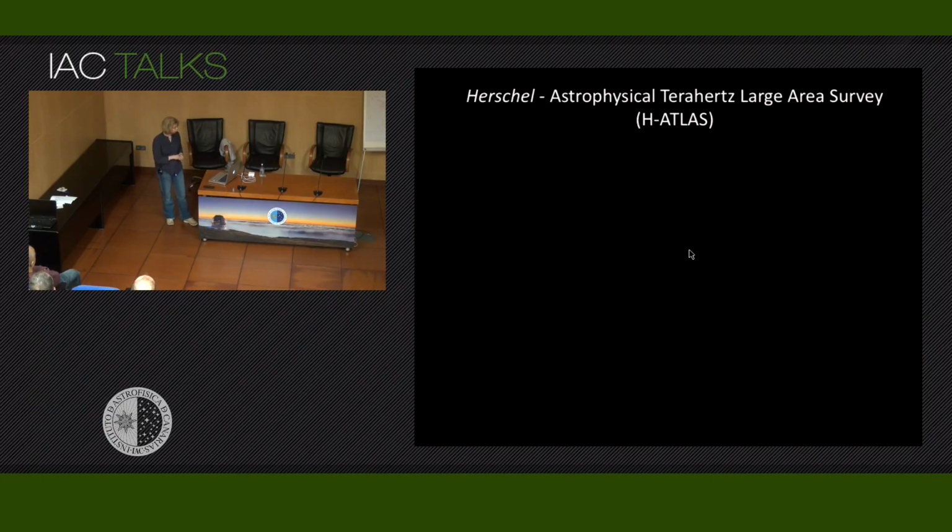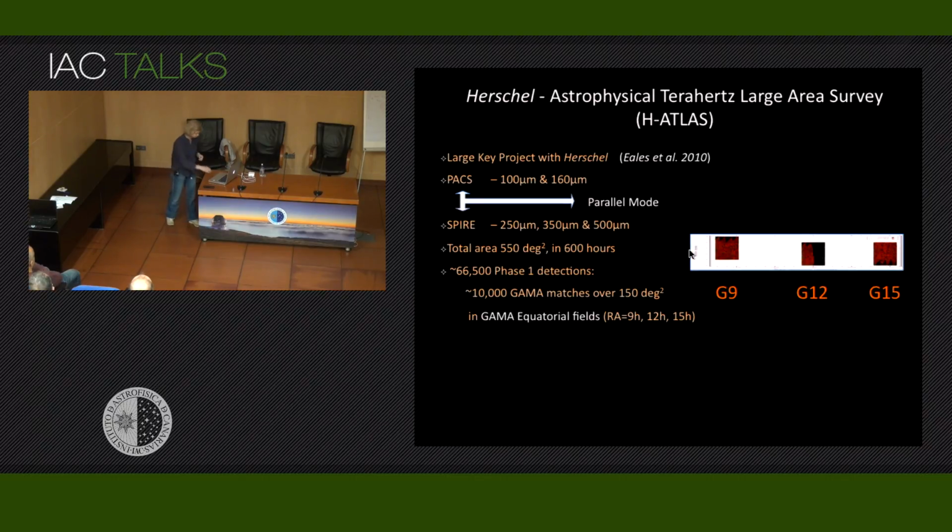So the survey we're a part of is the Herschel Astrophysical Terahertz Large Area Survey. It was a major key project for Herschel and took up about 600 hours of observing time and covered about 550 square degrees on the sky. And there were about 6 major science themes that were addressed with this one data set, one of which was to get a census of dust in the different types of galaxies in the local universe.